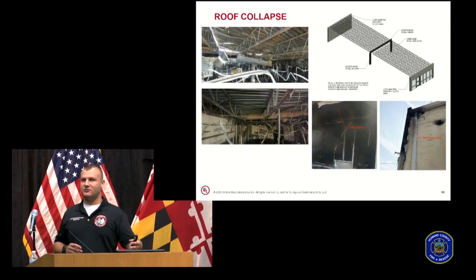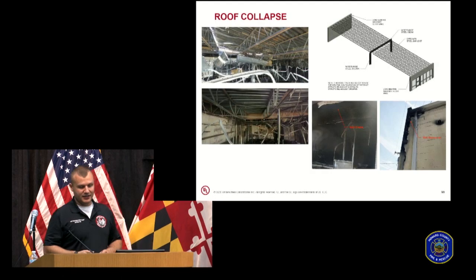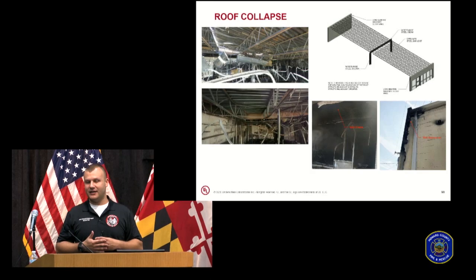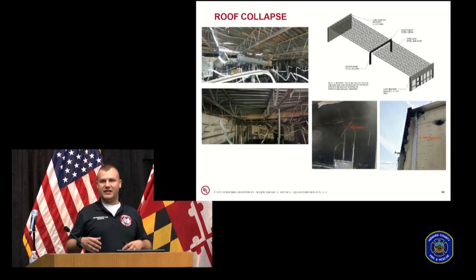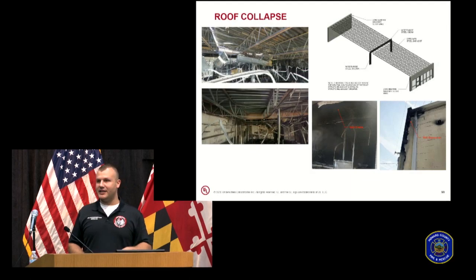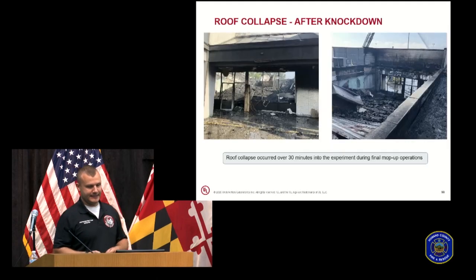But even those that didn't, we saw significant deterioration and deformation of these beams. So much so that because of the beam orientation running front to back, we saw that the CMU walls in the front and the back would actually push out. We'd start to see cracks in the building. We needed to establish collapse zones, keep the crews back. Again, another reason why this was not a suppression study, it was a figure out what these buildings do study.